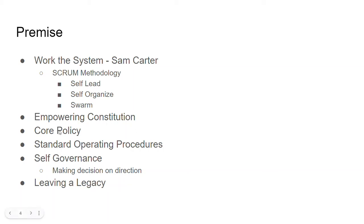There's going to be core policy on how that is managed, and then there are standard operating procedures on how to do things, okay? As we learn things, we'll document them. It's going to be ever-growing documentation that we can then use to communicate any changes, or to onboard new people who come in.